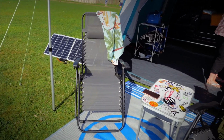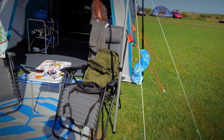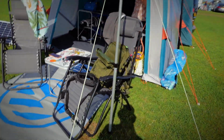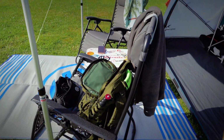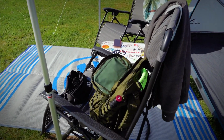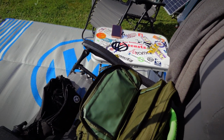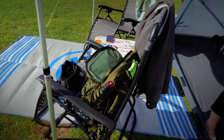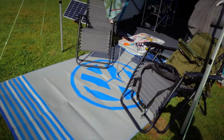What's your favourite? Anybody got an idea? Because we keep on trying lots of different chairs. Not really sure what we want. And bags as well. I've gone for so many bags. Never happy with them. Funny enough, the thing I'm happiest with is a little bum bag. I'm carrying just the DJI Pocket and the wallet. That's brilliant. Sometimes you want a bit more than that.